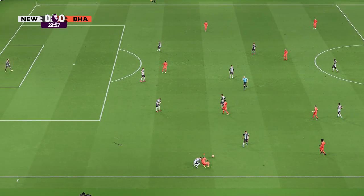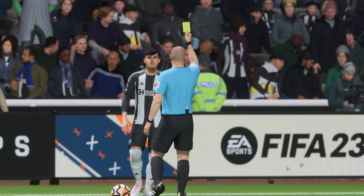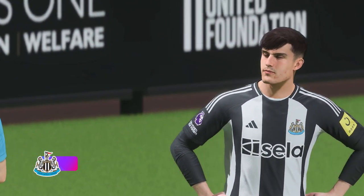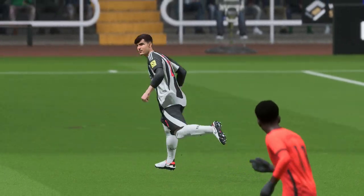Plenty of options. Well, with tackling like that, the onus is on the referee to take action, potentially. And he does produce the yellow card. Yeah, and it certainly deserved a yellow. It's a poor challenge, you have to say.